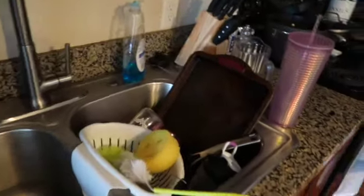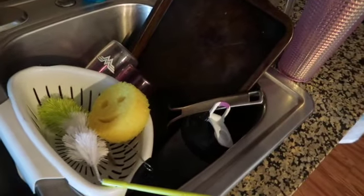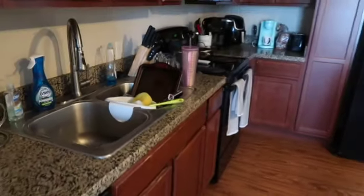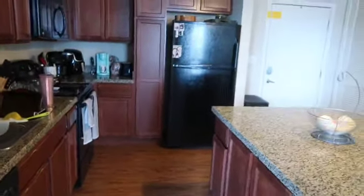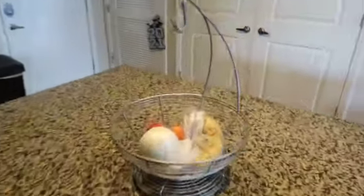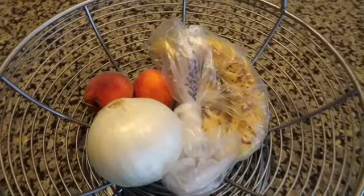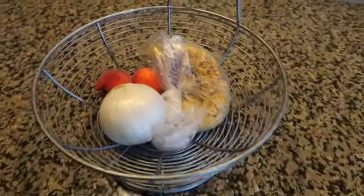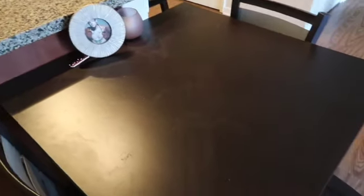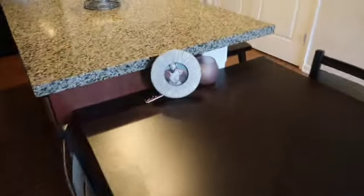We have some lovely dirty dishes. It's honestly not as bad as it could be. But yeah, this is the kitchen. And in case you want a snack, we have 2 peaches and an onion. So yeah. Then we have our kitchen table where we eat dinner. Just kidding, I think I've eaten dinner here like 3 times.